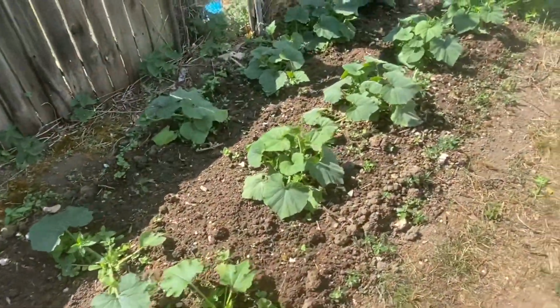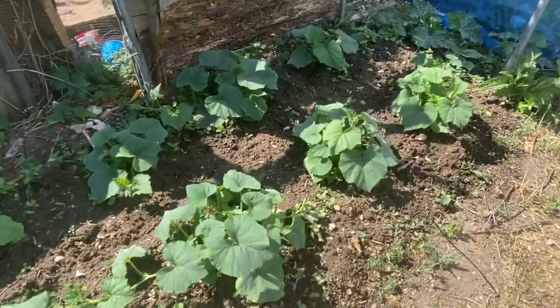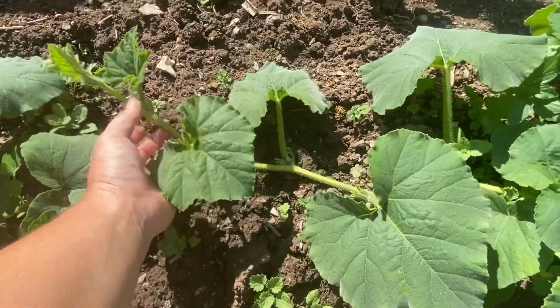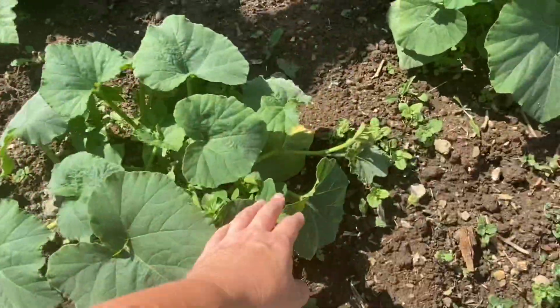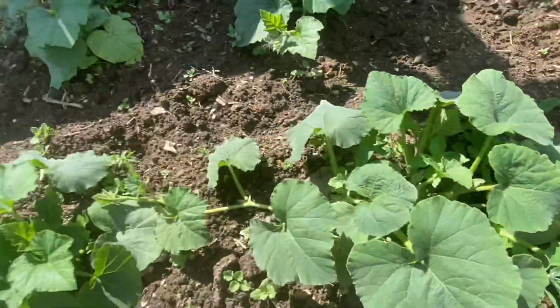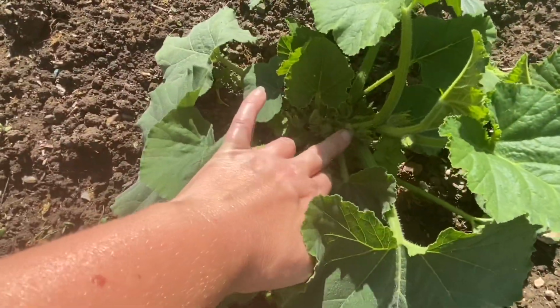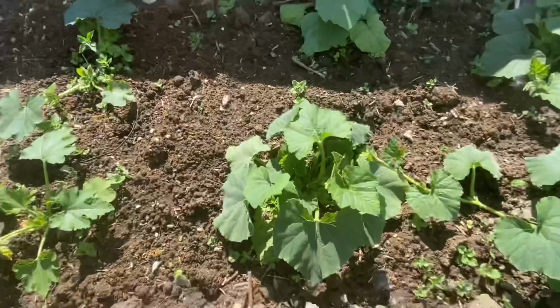That's the plan. This here is our squash bed, or one of them. We've got quite a few. So this is doing really good. He's got a couple of shoots off there, and lots of them have got the flowers starting to come, like this one's got all the flowers starting to come.